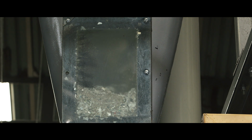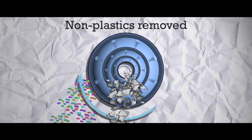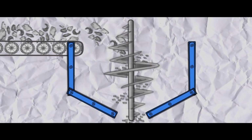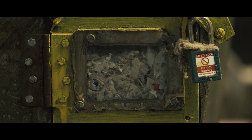These flakes are transported onto a trommel. This removes any non-plastics including glass, grit and dust, which fall through the holes in the trommel's grating. At this point, the flakes are passed through a blender in order to produce a homogeneous mix of materials. This mix is washed in a wash reactor.